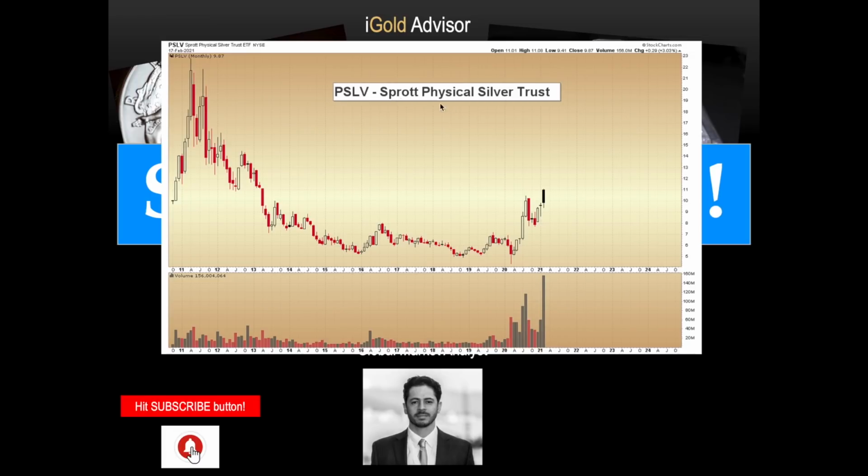Why is the Sprott Physical Silver Trust better than the SLV, the fund that has SLV without the P at the front? It's because the SLV has just changed their prospectus to indicate that they may not actually deliver all the silver that they intend to. They may not actually be able to take delivery of it. Now, to my knowledge, Sprott has not made that change in his fund.